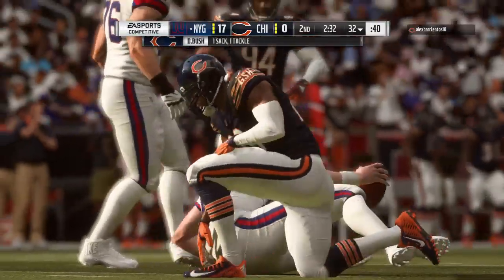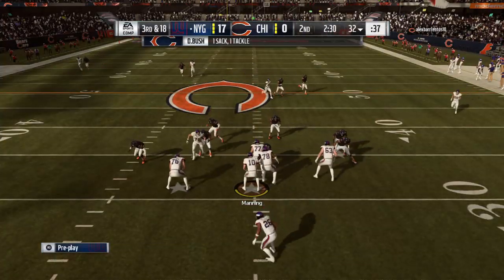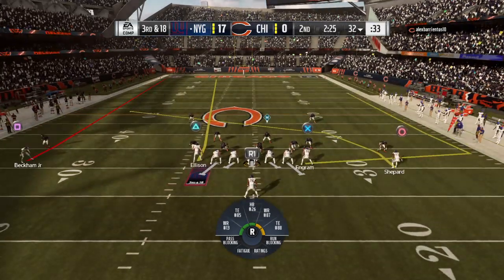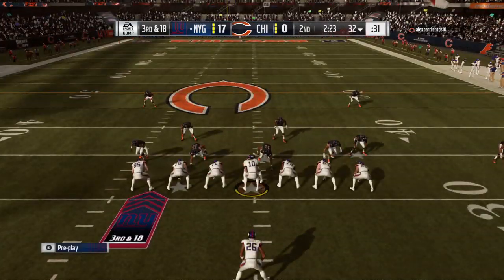Pressure, and he's taken down. A Bear sack. Well, maybe that can give them a little bit of a pick-me-up, a little bit of a jolt. One of the few things that has gone right defensively. Because other than that, it's really been a first half to forget.